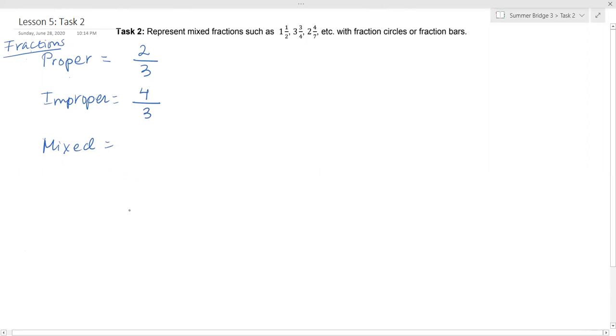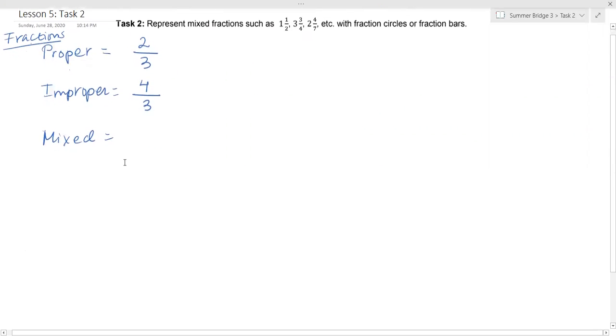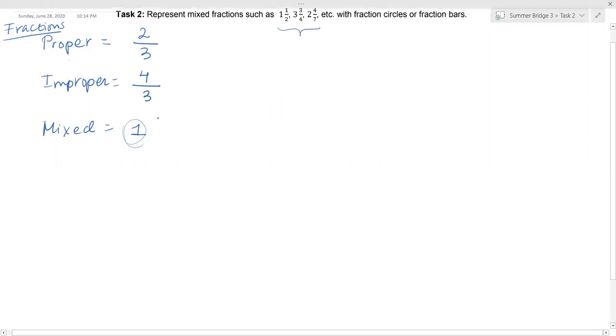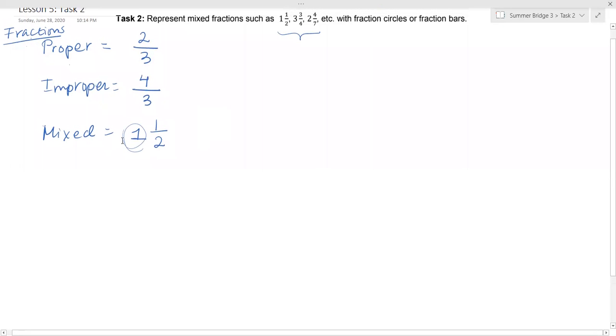And then what's mixed, you guys? Anybody remember? Mixed is going to be like these. These are mixed fractions because you have 1 whole of something and you have 1/2 then. Okay. So actually let's review how do you change these mixed fractions into improper fractions. You guys remember how to do that? How do you change mixed to improper?